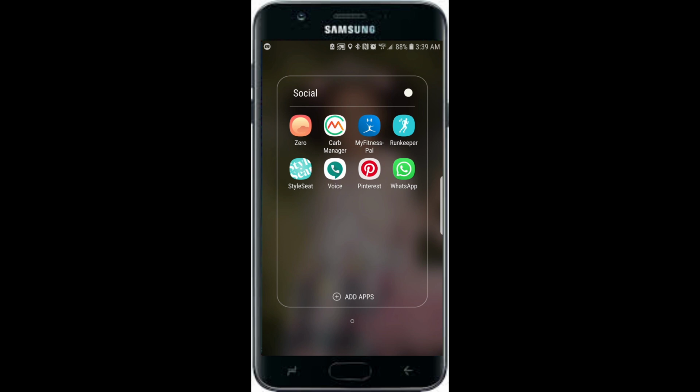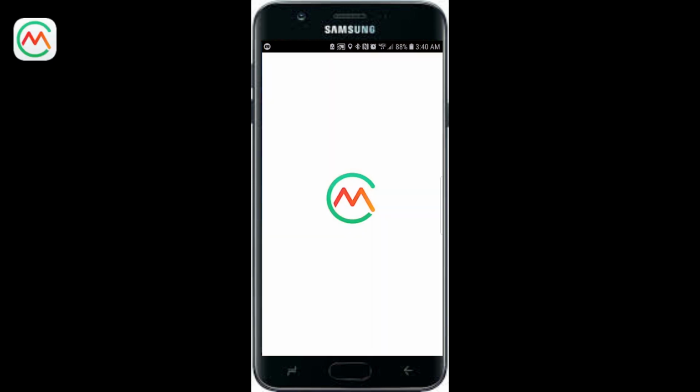Now into the, I call it the keto-friendly app. It's really Carb Manager. As you can see, I like several fitness apps, Runkeeper, MyFitnessPal, but I noticed MyFitnessPal, I have to really edit the menu, and it just, to me, isn't a keto-friendly type app. It focuses on calories, and what I like about Carb Manager is that it focuses on whatever your goal is. And so let's get into that app.